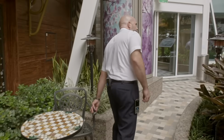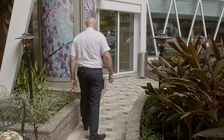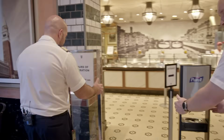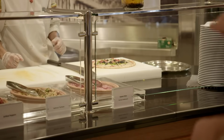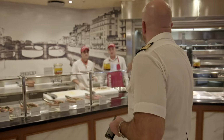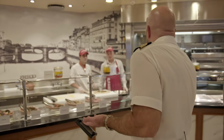better. It's still early, so Fernando's taking advantage of the quiet to make sure everything is shipshape for this busy day at sea. Guys, you need to leave the pizza a little bit longer and to put more cheese around it. Like, you see the pizza on top? It's like it's raw. It's not even cooked properly.